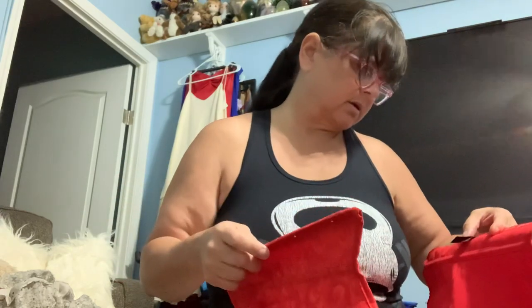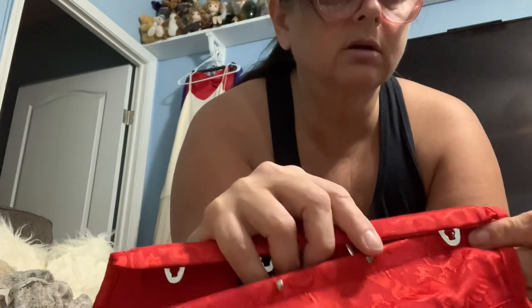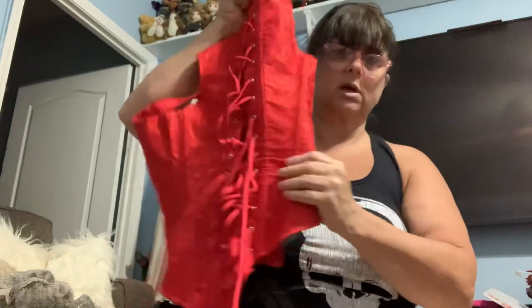This is Olivia Y, I think, Fashions. And it is a size small. But on the back, you can adjust it. I love the front, though. It's like little pins, and then the metal hooks onto it, and then you slide it in, so you lock it in. I like that way better than the hooks. And it's really nicely boned. So it's a nice boned corset.